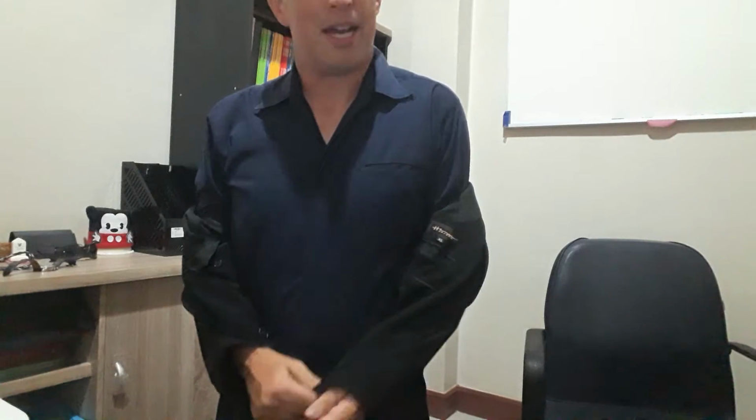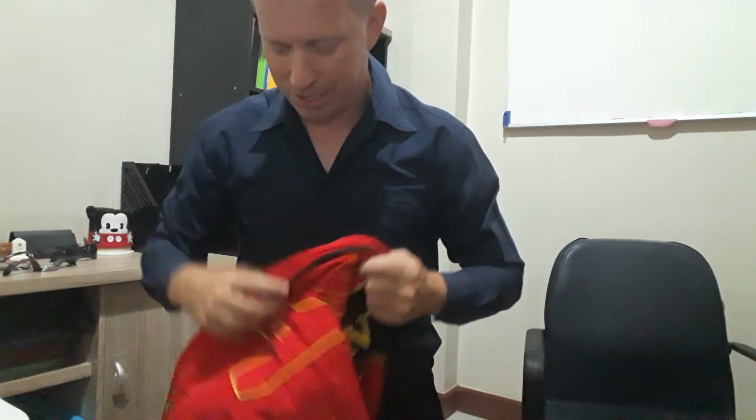Okay, the next word we wear when it's cold. When it's cold, we put on this. Does anyone know what this is? It's a, what is it? Yes, it's a coat. Coat. C. C. O. O. T. T. Coat. Let's try this coat. Okay.